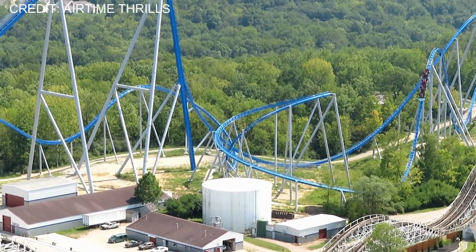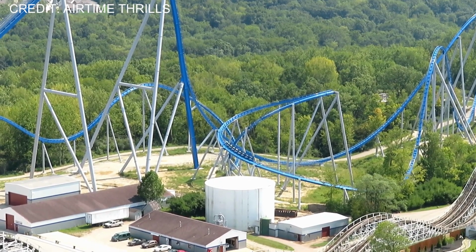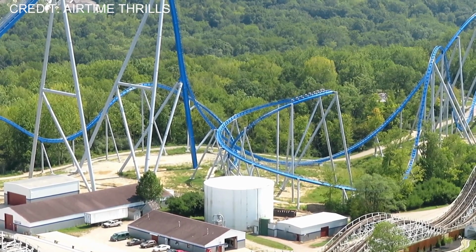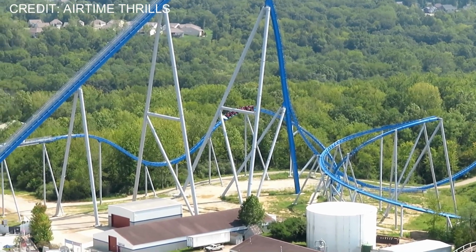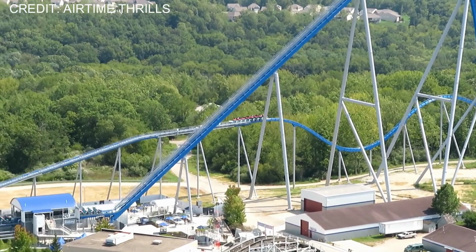Orion has a track length of 5,321 feet, making it feel a bit shorter than Millennium Force. However, I think this ride packs a bigger punch. There is more airtime in Orion, and some of the elements just hit harder on Orion. I've really begun to appreciate this ride the last few years, and it has gone up in my rankings quite a bit.